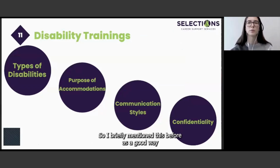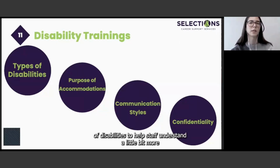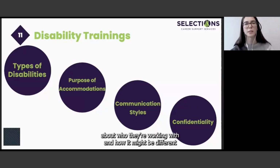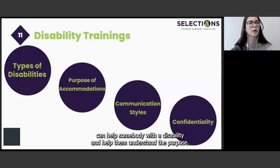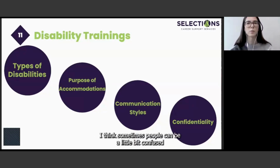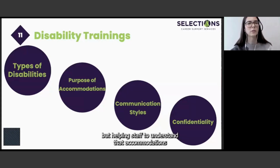So I briefly mentioned this before as a good way to make somebody with a disability feel more included. Disability trainings can focus on topics like different types of disabilities to help staff understand a little bit more about who they're working with and how it might be different to work with that person than somebody else. We can talk about accommodations, how accommodations can help somebody with a disability and help them understand the purpose. I think sometimes people can be a little bit confused about why some people are getting certain things and others aren't, but helping staff to understand that accommodations are a way to ensure somebody with a disability is able to contribute meaningfully and participate in the work.